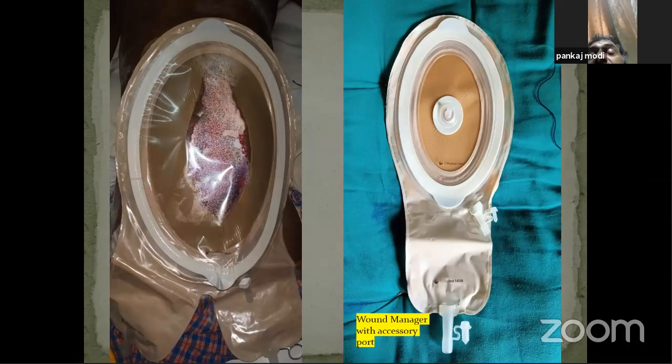You understand? This is very important. What do you do? Feeding jejunostomy. But in many cases of fecal fistula, feeding jejunostomy is not done. So this will act as a feeding channel, similar to rectoclysis, which means you inject the fluid through the rectum. This is fistuloclysis. Okay.